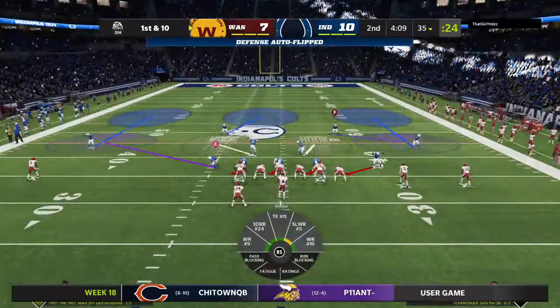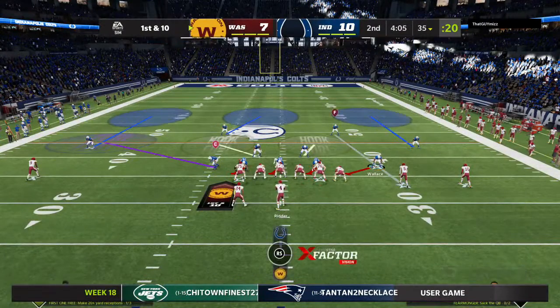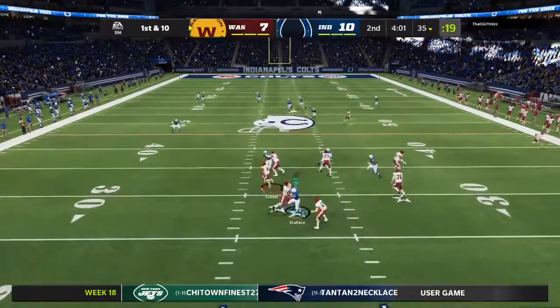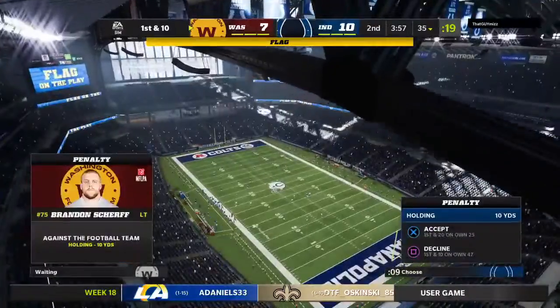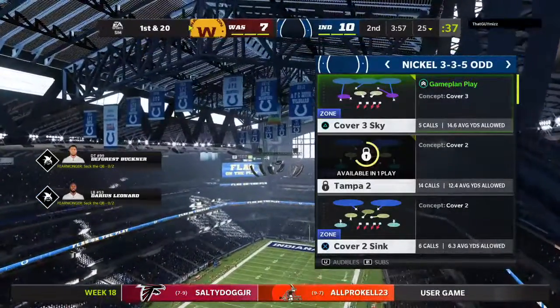Ball up to the 35 now as they come up on 1st and 10. The play-action fake. They'll look to throw. Buying time to his left. And he'll be out of bounds, but able to get it up past the 45. So a decent gain, but all for naught on the penalty.